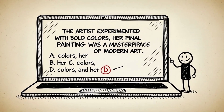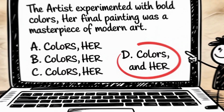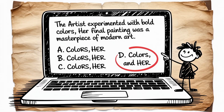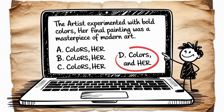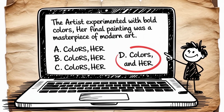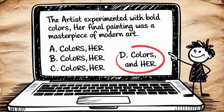Now the breakdown. First, spot the issue. We have 2 full sentences. The artist experimented with bold colors, and her final painting was a masterpiece of modern art. Choice A joins them with just a comma. That's a comma splice. It's out. Now look at B and C. One uses a period, the other a semicolon. They do the exact same job. They're twins. Since they can't both be right, you should immediately look for a different way to structure the sentence. That leaves us with D, which correctly uses a comma and a conjunction, "and," to link the 2 sentences. That's our answer.